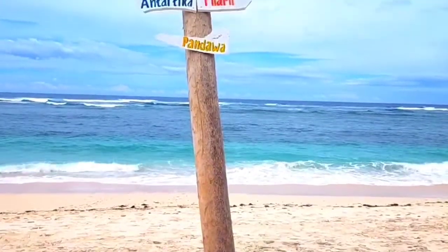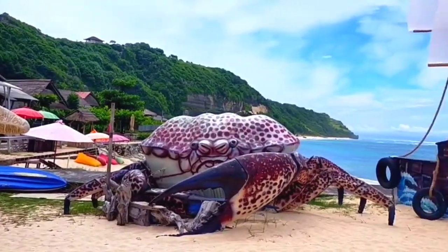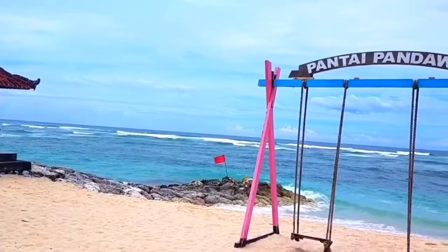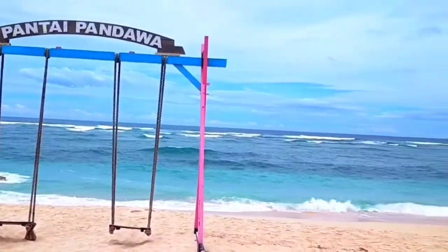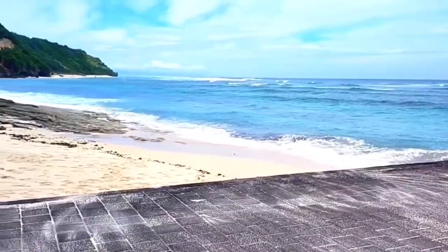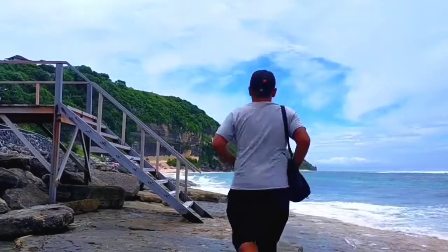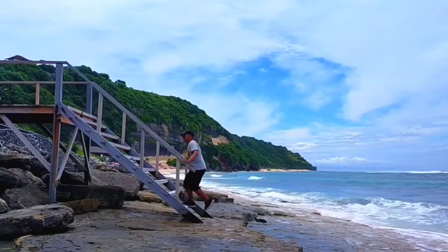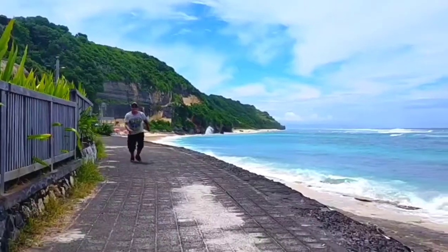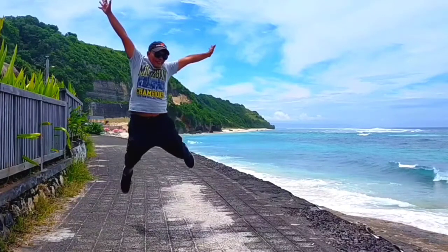On this beach, we have so many restaurants and bars just beside the beach. So you can enjoy your day just beside the beach. You can have some drinks or lunch as you want. And the prices here are not so expensive. The water is very clear, isn't it? Jumping. Look at that. Wow, that was good.